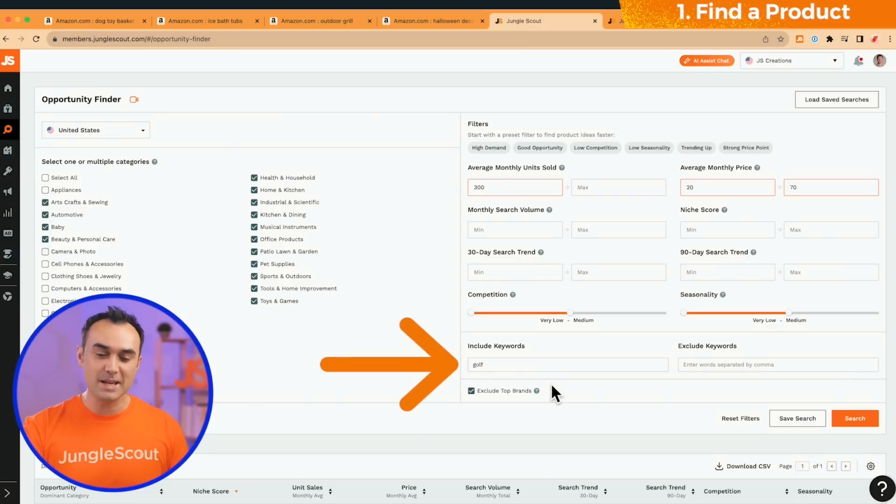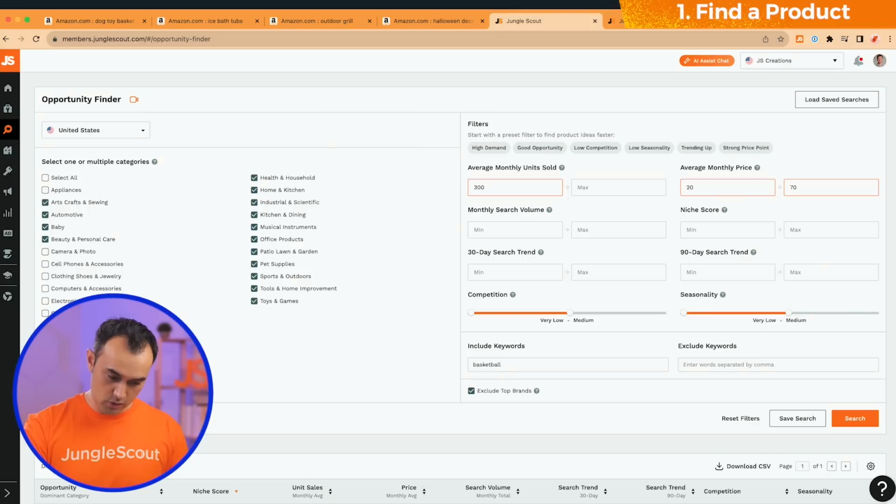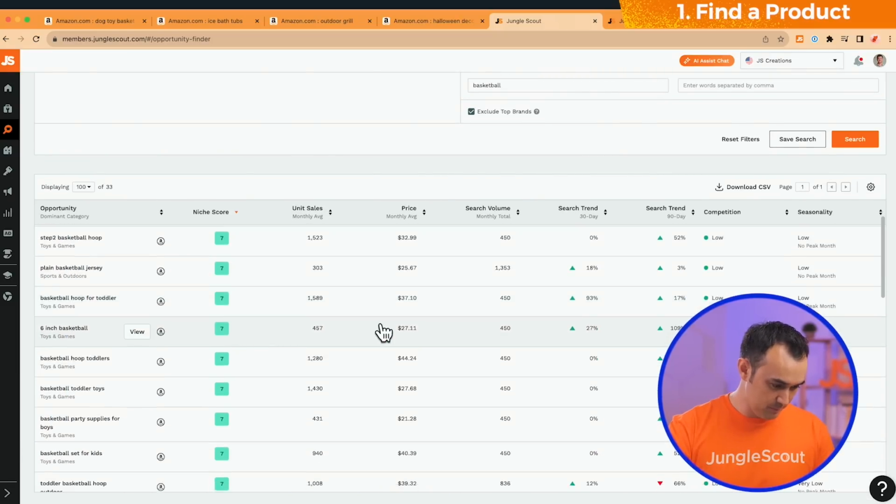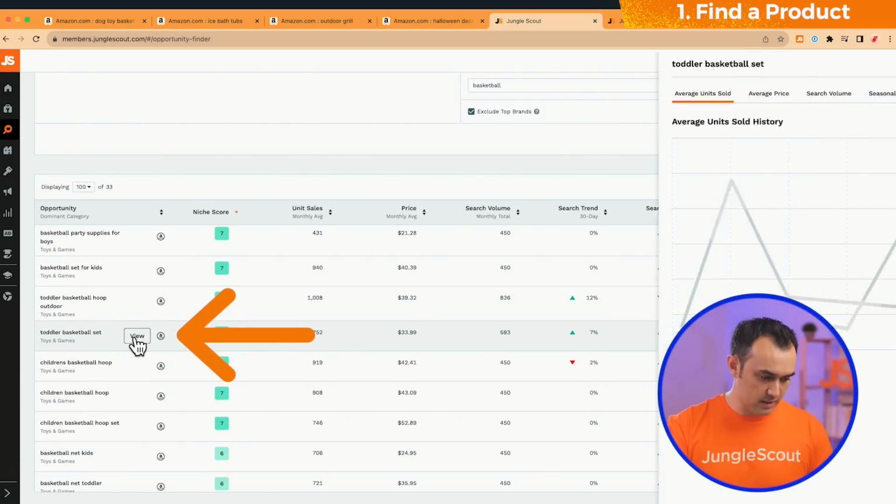All right, following the theme of sports here, we're going to type in basketball, another game that I do not play, but let's take a look at what products are here. Okay, this is interesting, toddler basketball set.